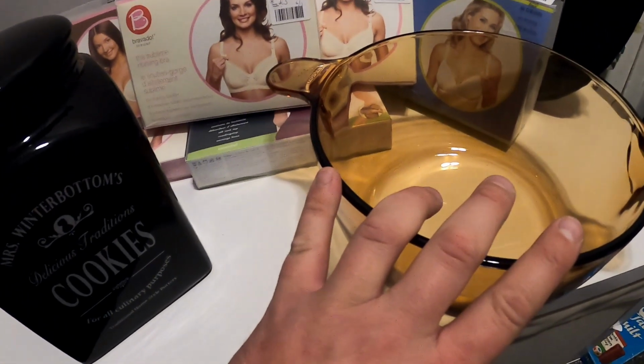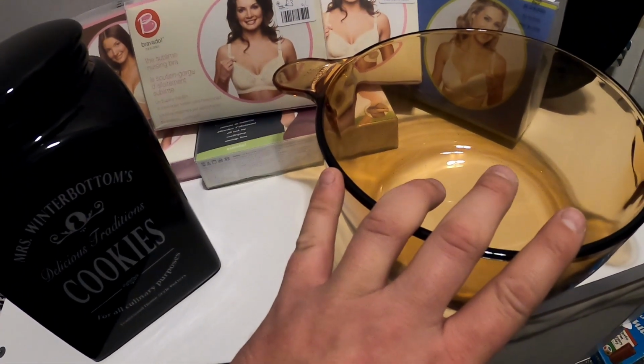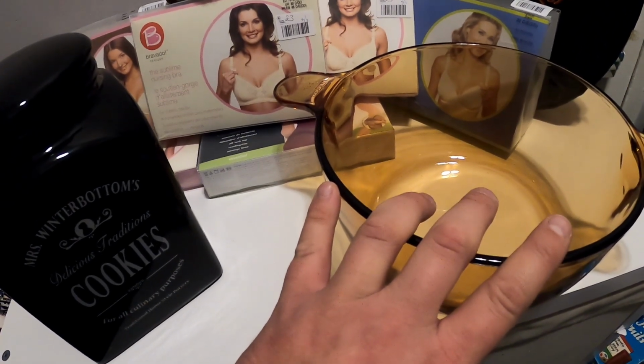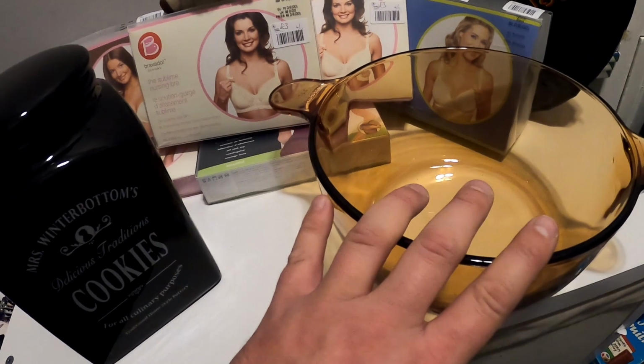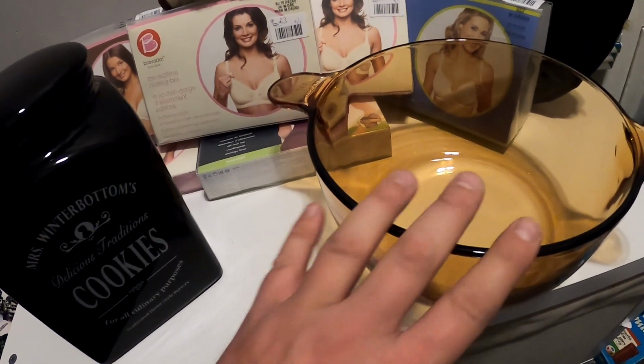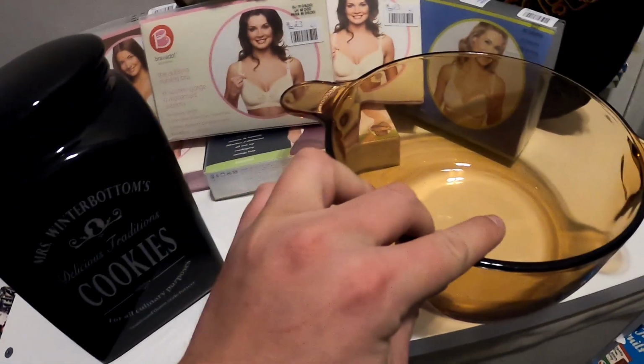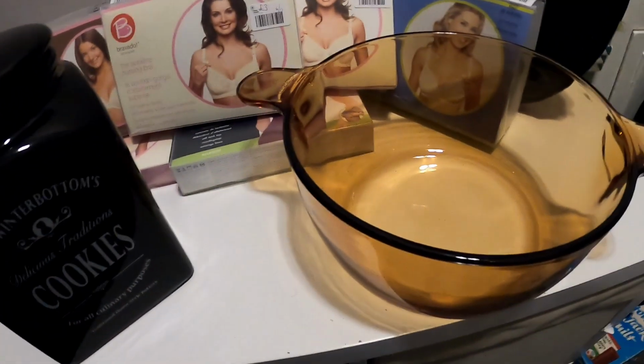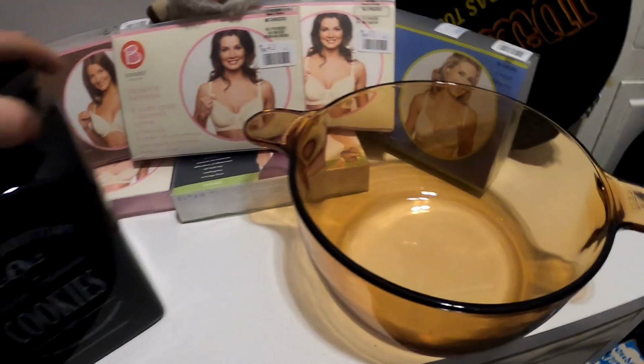£3. The other one was a microwave dish, and I may have addressed this on a video before, but the microwave dishes only work in the microwave, and most people, I don't think, are really that bothered about them. They definitely don't have as much value as these proper pans that you can use on the stove and in the oven.